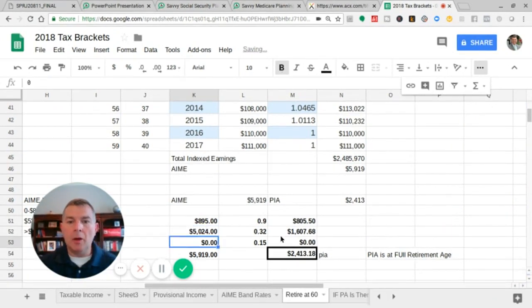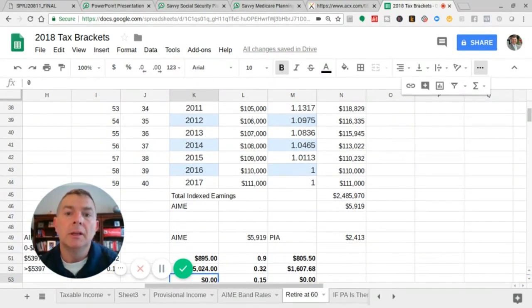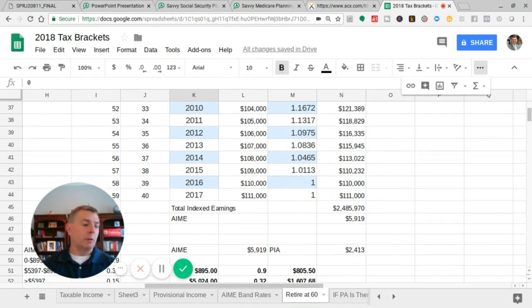And so now he's got a PIA of 2413. So that's a big difference there. So my friends, this is where it comes to retiring at 60. If that's the peak earnings that you have, you might not want to do it. Now, if you have a pension or something, that's different.